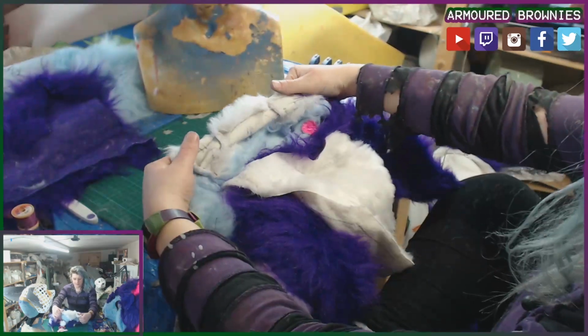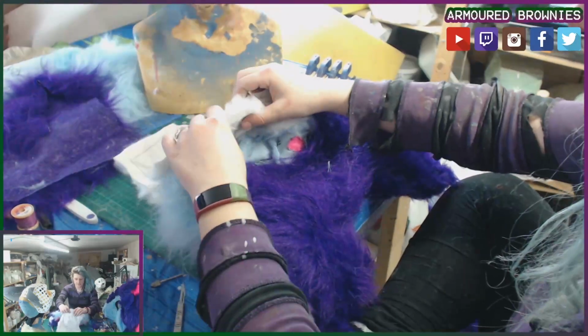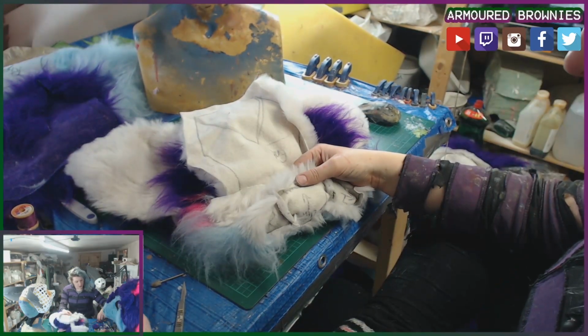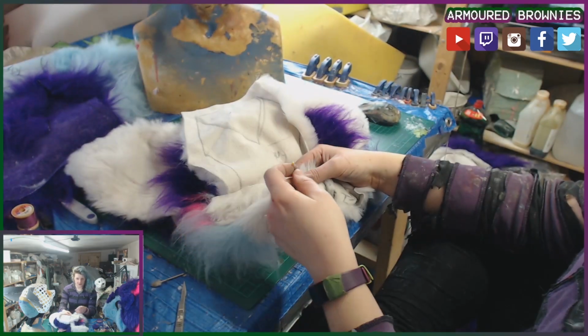Right. So this is the neck ruffle. So yeah, this affixes here. So let's pin this on. And once again, I'm using these pins with the brightly coloured tops to them.